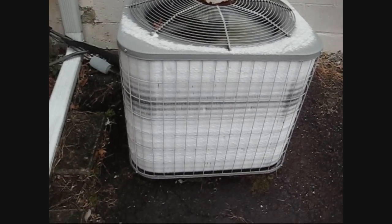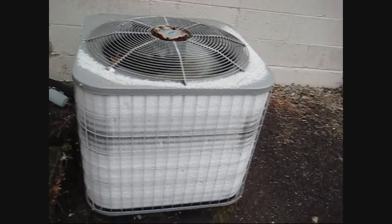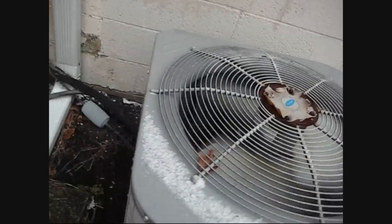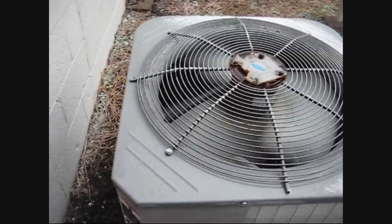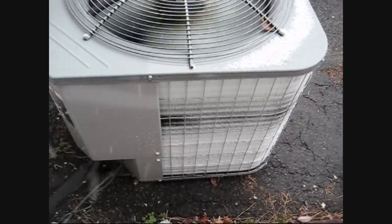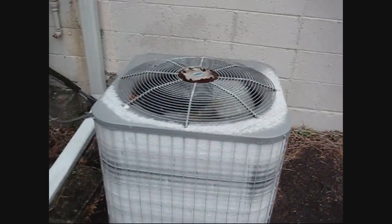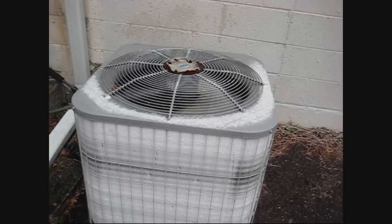If it goes any longer, it might rival the most frozen heat pump ever from last winter, the 88 Heil. I'll bet that one I made that video of a couple weeks ago gave one hell of a steam show when it finally defrosted. Jesus.